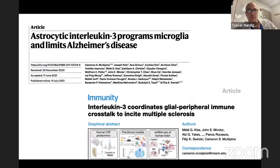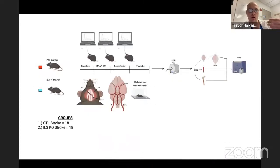So we recently published in the lab, again, looking at how interleukin-3 is actually critically involved in chronic neurodegenerative disease states, such as Alzheimer's and MS, and that it was a critical regulator of microglial activity and migration in these disease states. So we wanted to look now at a chronic recovery phase from stroke.